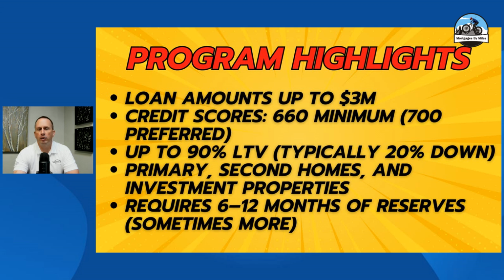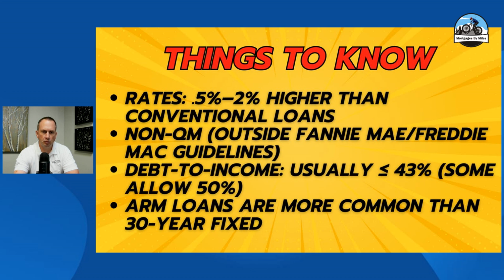Most of these that we are doing are on primary residences for our self-employed borrowers, but there are other options. And then here's another key one: you may need to have 6 to 12 months of reserves. And this can also come in the form of your retirement accounts like a 401k or IRA account.